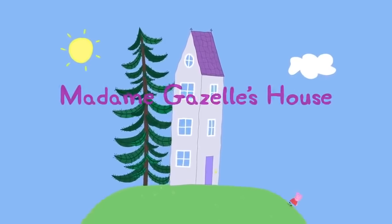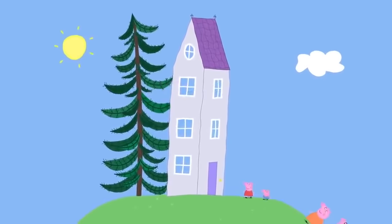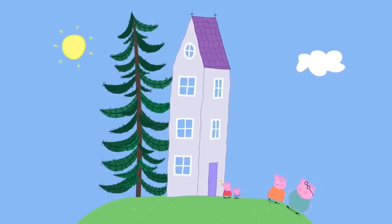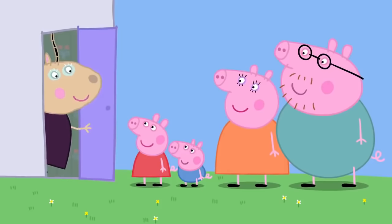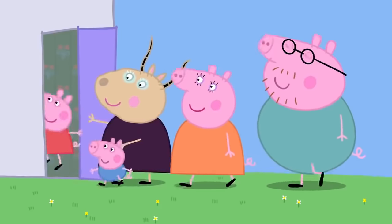Madame Gazelle's house. Peppa and her family are visiting Madame Gazelle. Hello, Madame Gazelle. Hello, everyone. Come in, come in.